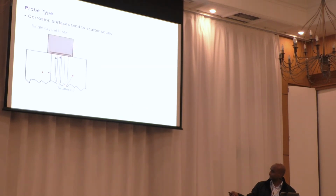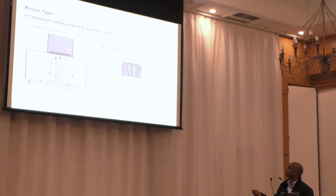So, what do you use instead then? Twin crystal. A twin crystal is a roof-angled transducer. One side is a transmitter, the other side is a receiver. What the roof angle and the focus give you is a higher probability of detection. So this actually allows the signal to be captured by the receiver, or the receiving crystal.